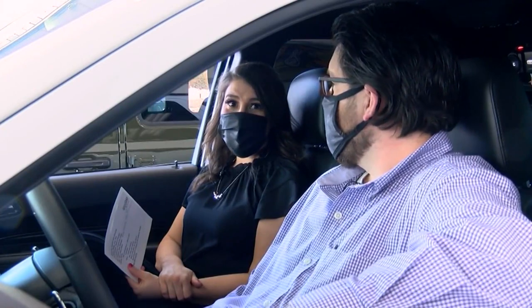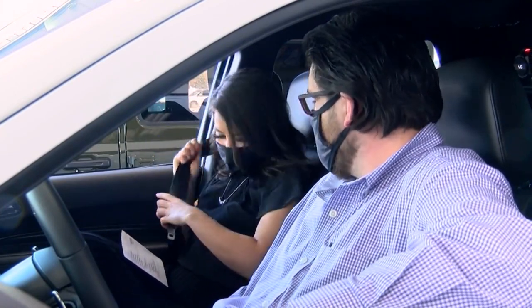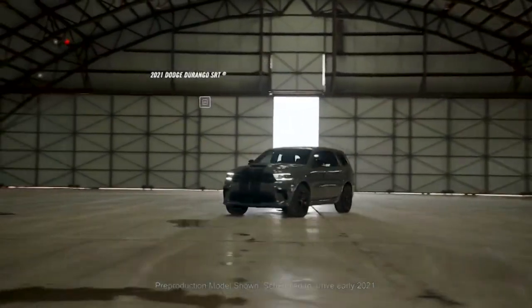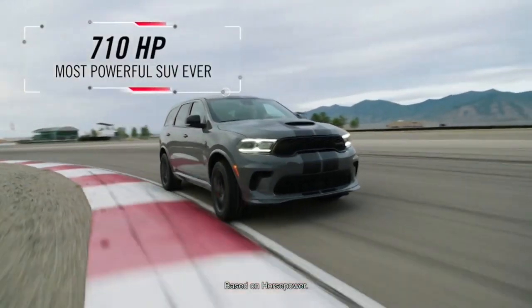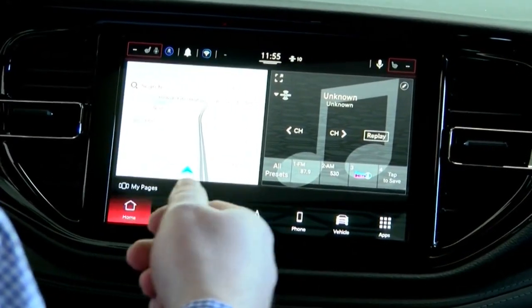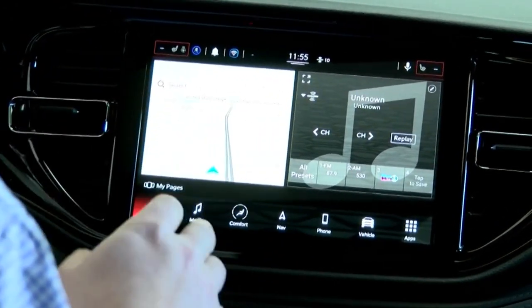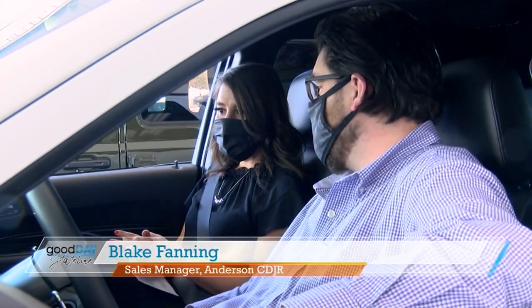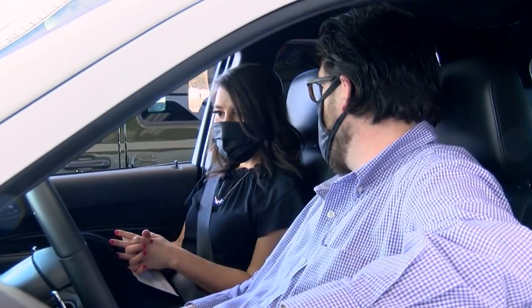So we are inside the Dodge Durango with Blake. I'm going to put my seatbelt on. Smells new in here. I love it. Tell me what's cool about this car. One really cool thing about the Durango this year is they came out with a new Uconnect 5 system. It's a 10.1-inch screen. Before, in a lot of our models, you had to plug in your phone with a cord in order to get Apple CarPlay, Google, or anything like that to work. Now everything is wireless, and it's 5 times faster than it was before. We're really excited about that new technology. It's out in the Durango now, the Pacifica, and coming later in the year in other models as well.